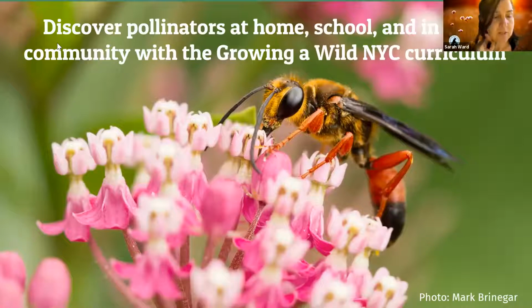So here I want to just switch gears a little bit and share some tips for making pollinator observations with children or by yourself, right? And we'll also practice using some of the resources and activities from the curriculum. So we'll see how we'll start to sharpen our own observations of pollinators using photos.